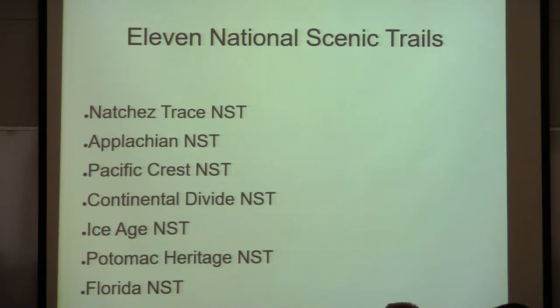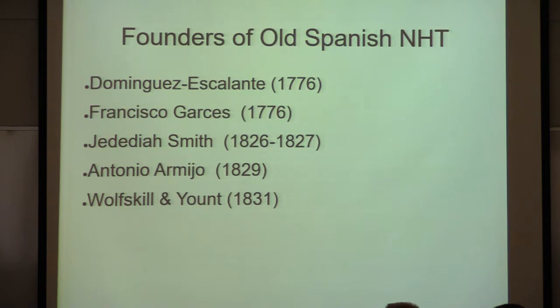Some of you may have been on some of those, but they all came about at the same time. In fact, we just had the 50th anniversary, in, I think, 2016, of the National Historic Trails Act. Now, founders of the Old Spanish Trail, I've listed 5 people that are really important. Of course, the first one, and you're well aware of this one, is Dominguez and Escalante, who came in 1776.